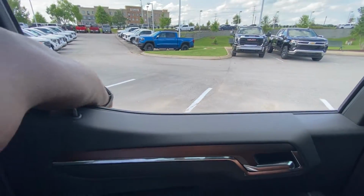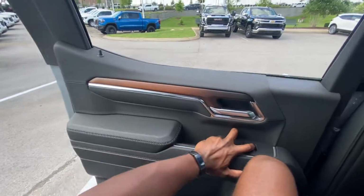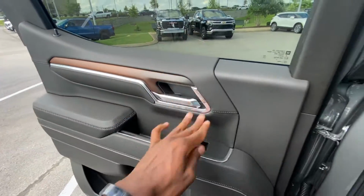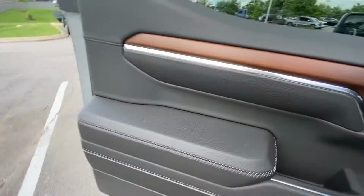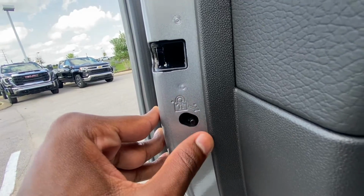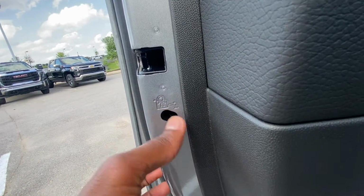The one thing I can't stand is these child locks. People keep trying to lock me in here. But I like that we also have that wood finish on the back seats, the back door panel, excuse me. That's pretty cool. And then it will deactivate your child lock. Pull it that way to activate it. Push it that way.